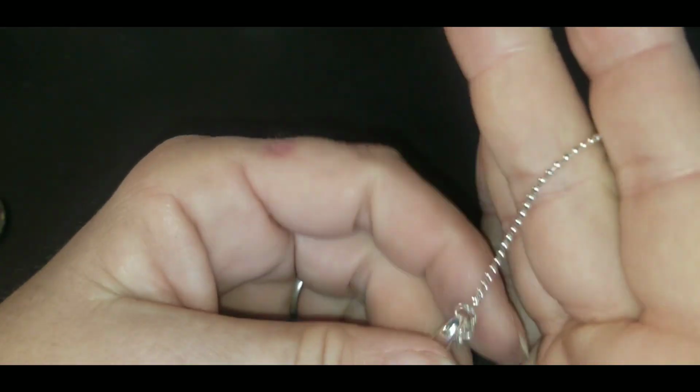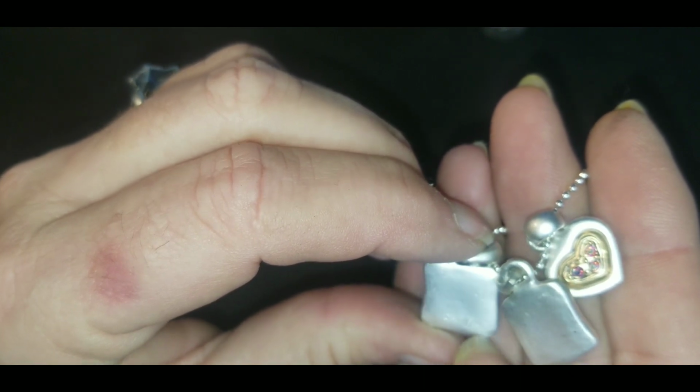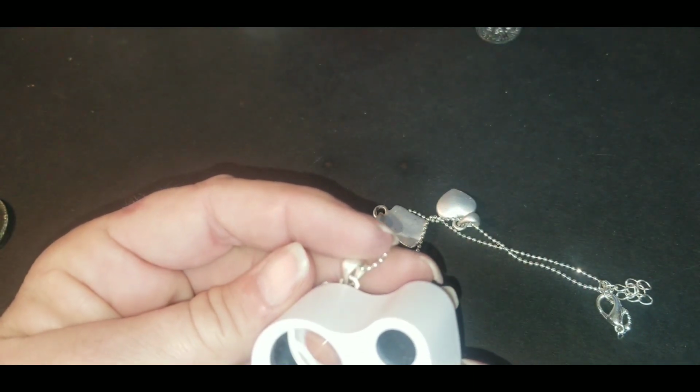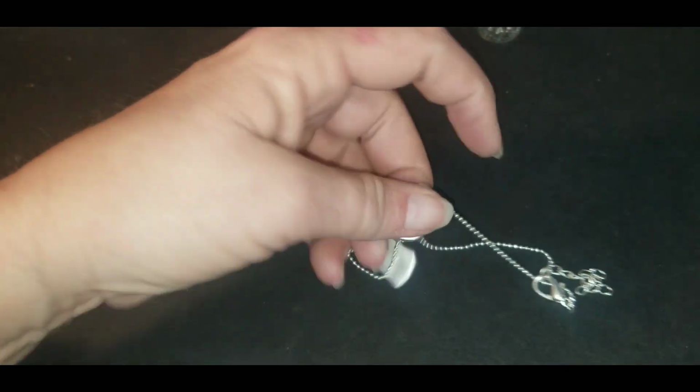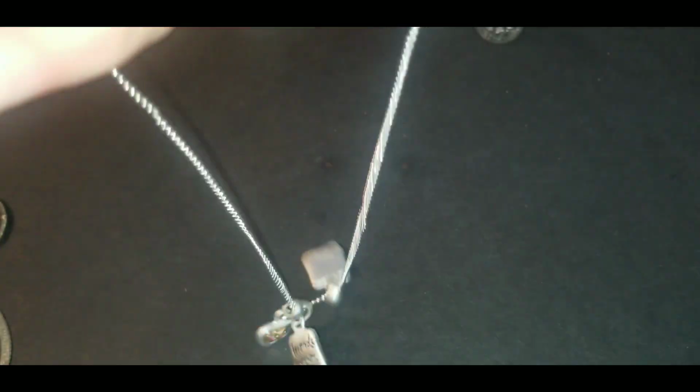Okay, here is a beautiful condition silver tone necklace. It's not marked. But it says, friends forever, true friend, and a heart. Okay, so this is marked AJMC. Yeah, AJMC. Which, I don't know who that is. I don't see sterling anywhere. But it's definitely in really good condition.